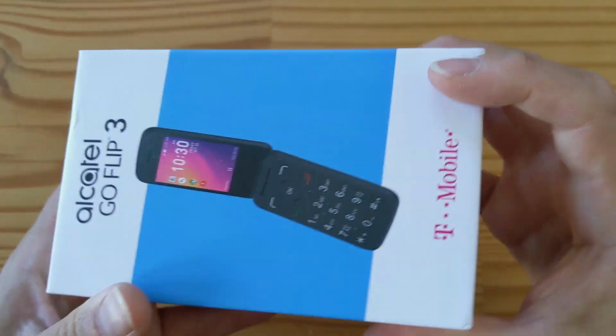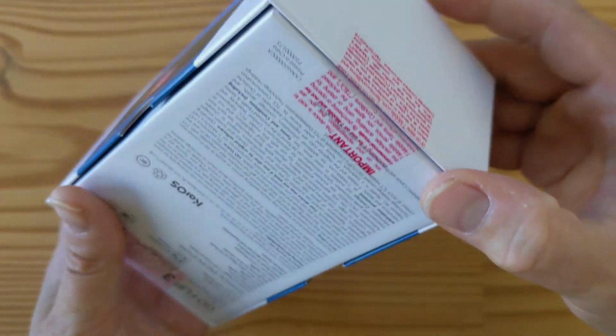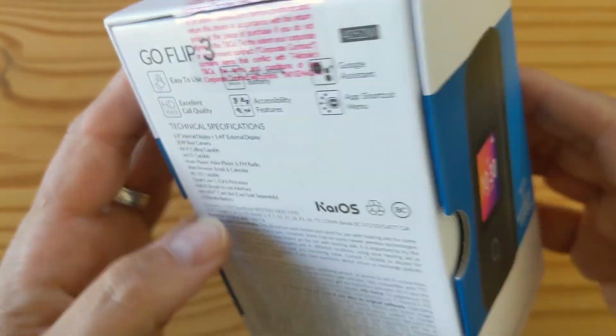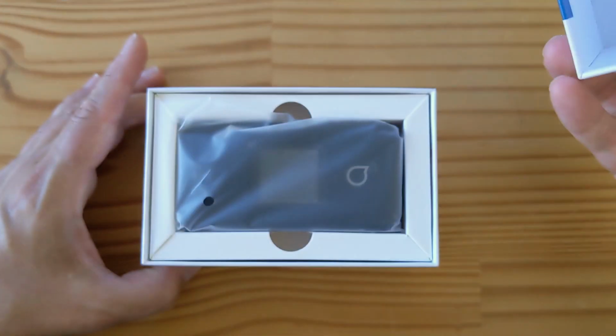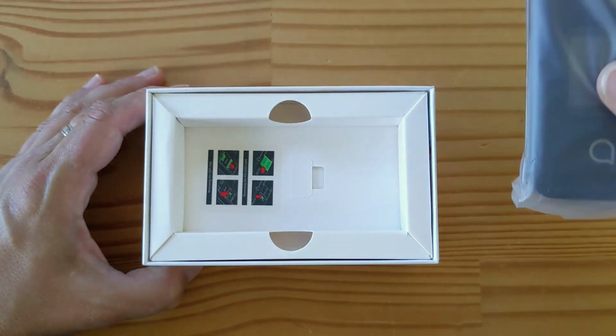This is what it looks like closed. This is what it looks like open. And then, you know, you got like Alcatel logo and some other stuff. Back here it tells you some features, too small for me to read. But I'll go through it all with you. I got it written down. All right. Nothing in here. Here's the phone.